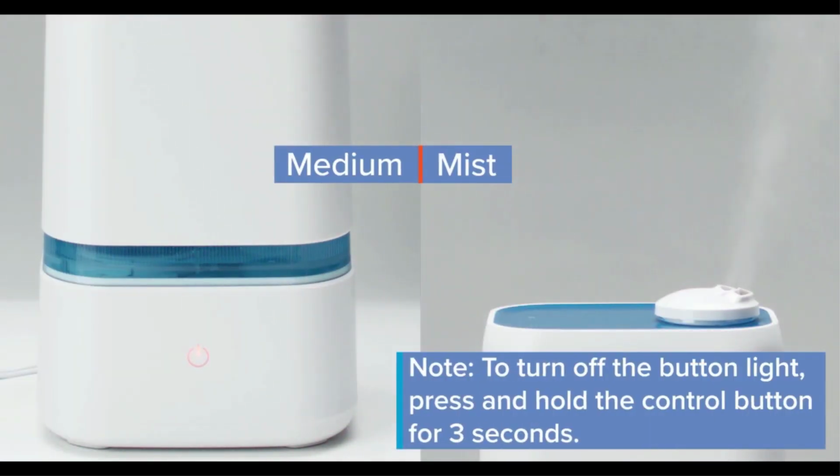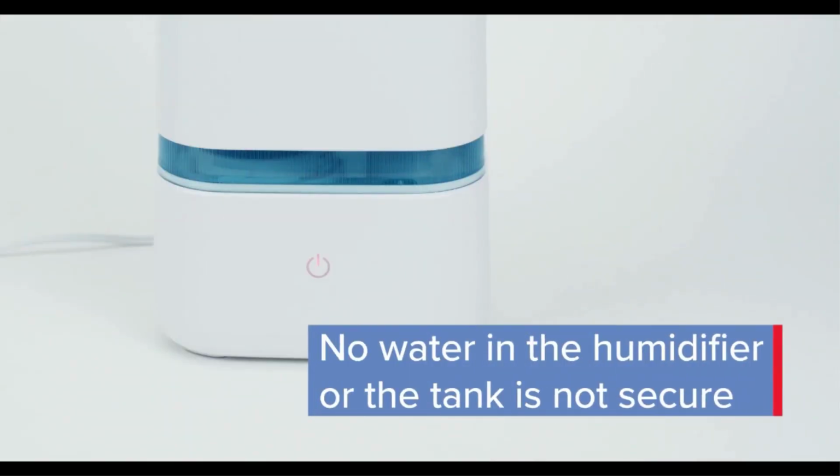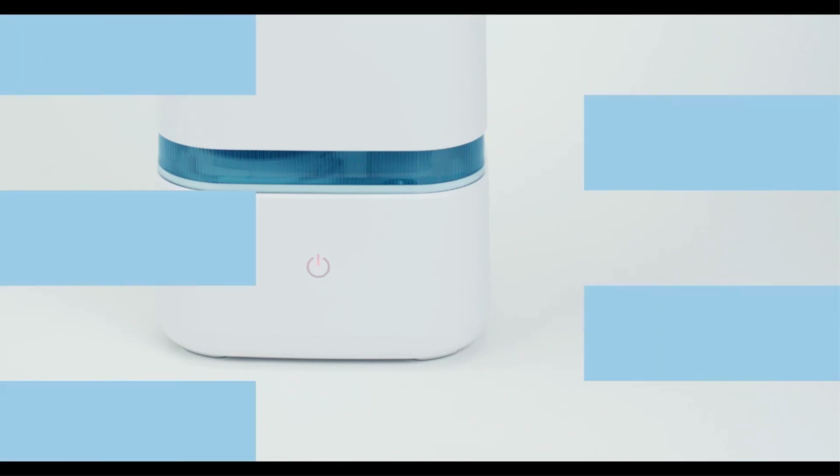Otherwise, the Levoit Classic 200 has all of the same perks and flaws as many ultrasonic humidifiers, including quiet yet buzzy operation and a slight chance of water puddling underneath.